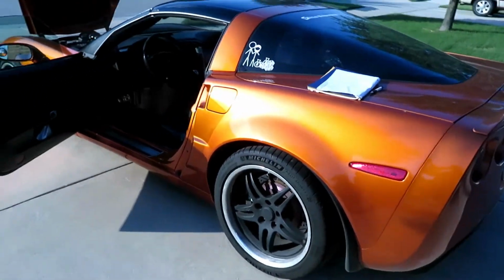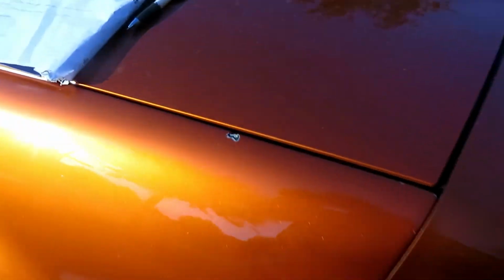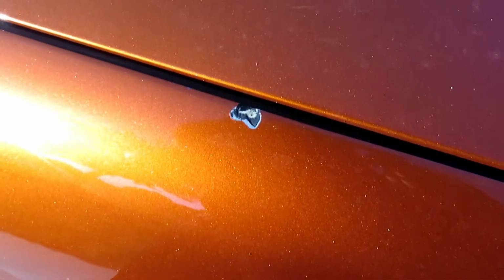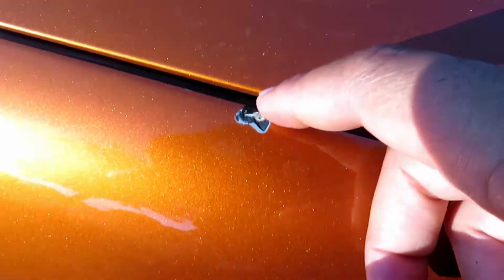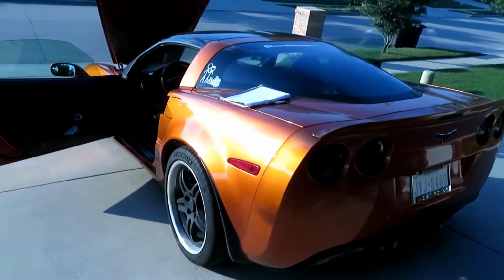Some other notable mentions of bad things that have happened to the car that aren't so critical to me because it's a daily driver is this huge nick right here. That is really, really bad, and it just happened within the last month or two. Way down through the fiberglass. It's pretty bad. Numerous paint chips over the front bumper have also happened.